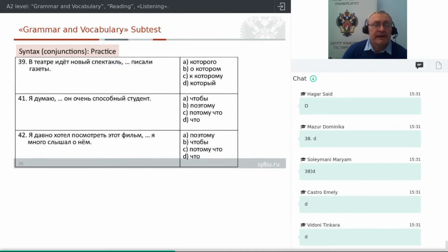Thank you. And some more syntax conjunctions practice. 39, please do this. Oh, great. It's a bit difficult, but you're all correct. It's B. В театре идет новый спектакль, о котором писали газеты.